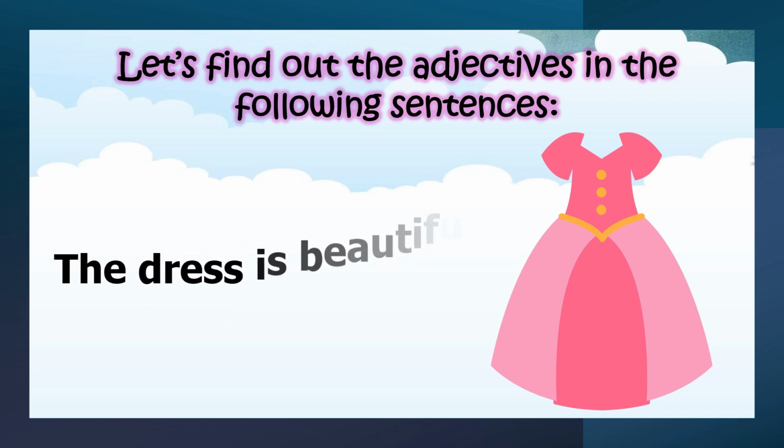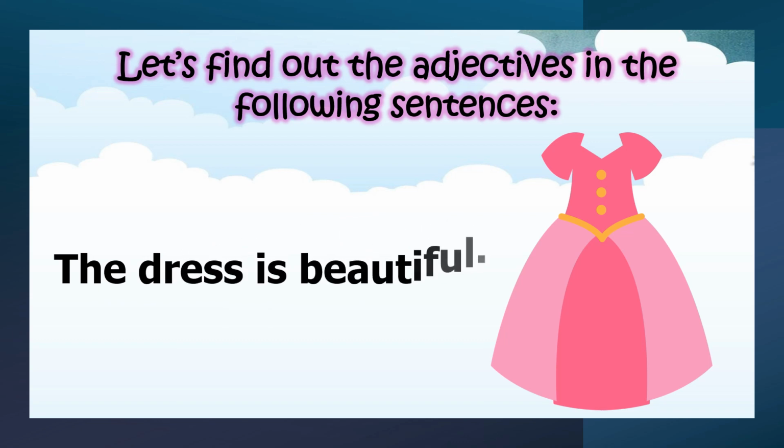The dress is beautiful. Here the word beautiful is an adjective as it describes the quality of the dress. So beautiful is the adjective here.